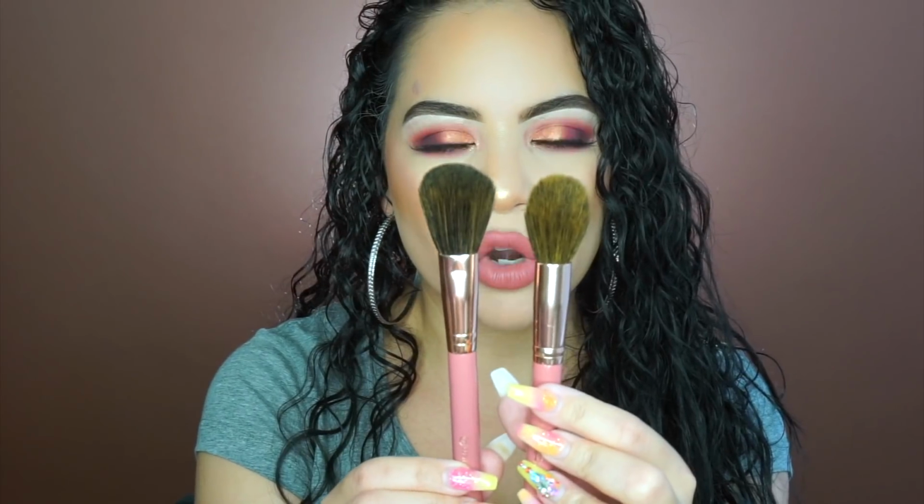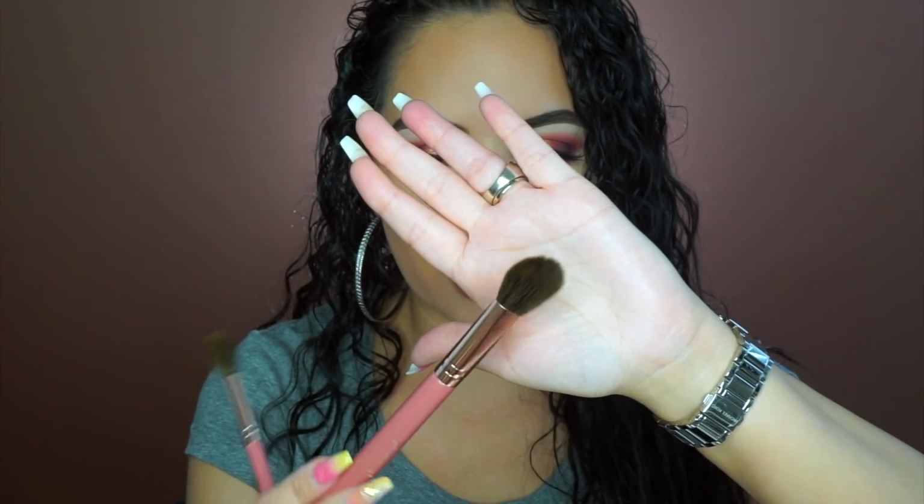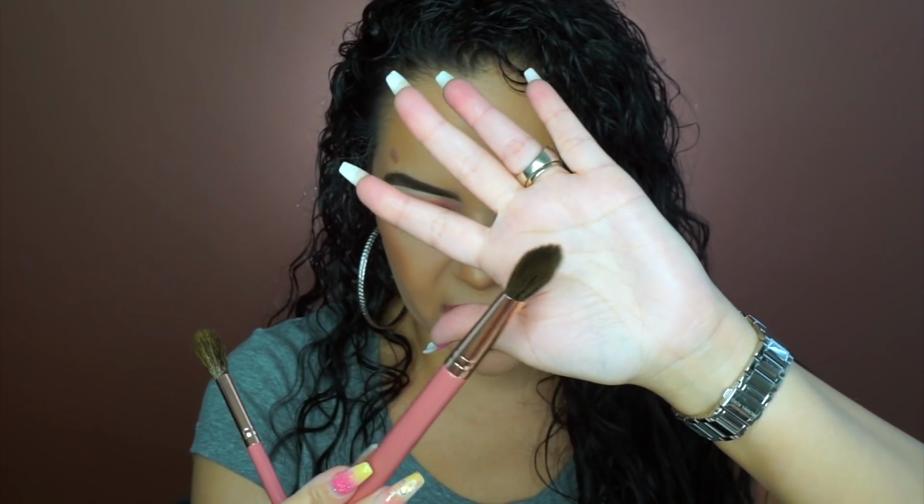It's just a little bit bigger, if you guys can tell. So you guys can use this to dust off your powder, or to just put powder on the under eyes, things like that. So this is just another fluffy brush, and this is for powder and kind of dusting the powder off of your face, like I used it for.